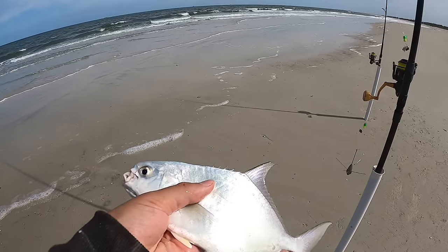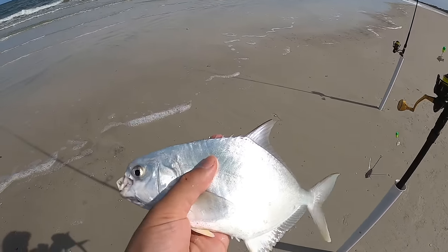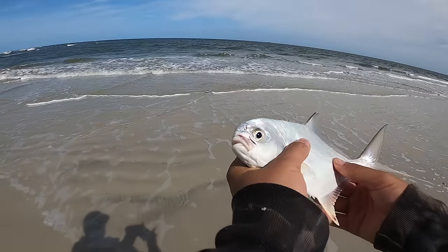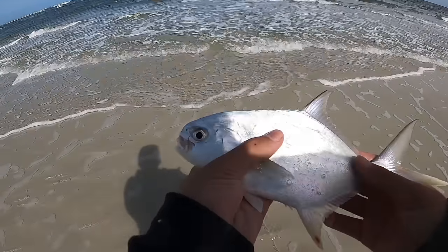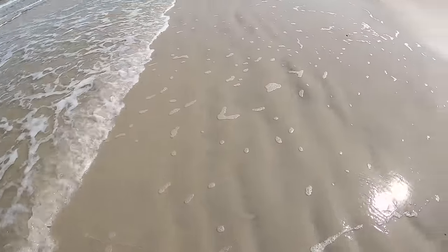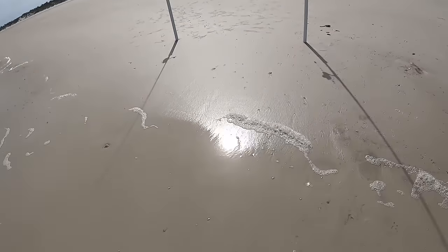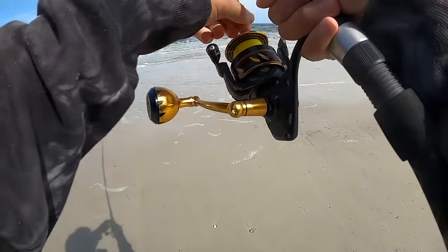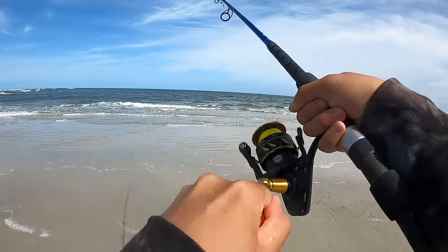Look at that. Oh my gosh. Yeah, this is probably about 9 or 10 inches. Oh man, they get way bigger. All right, I gotta get this guy out there because apparently, from what I've heard, oh, see, look at this. Frick. People say when there's pompano, there's pompano. Is this one?